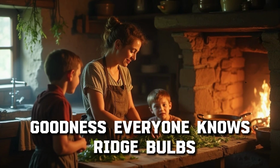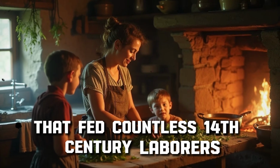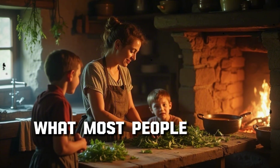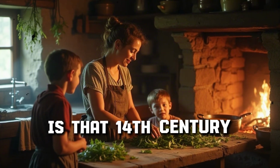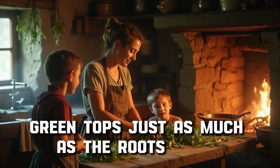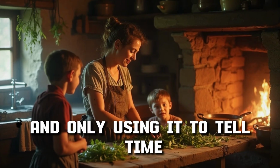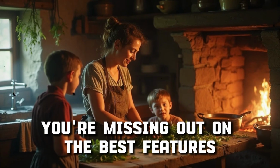Everyone knows ridgebulbs, those humble root vegetables that fed countless 14th century laborers. What most people don't realize is that 14th century farmers valued the leafy green tops just as much as the roots below. It's like buying a smartphone and only using it to tell time. You're missing out on the best features.